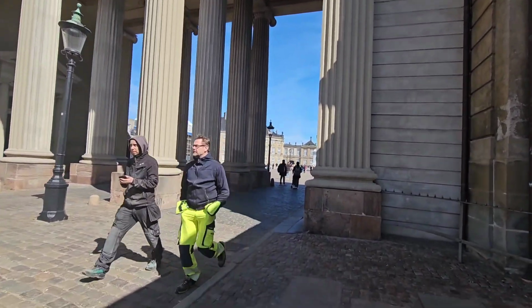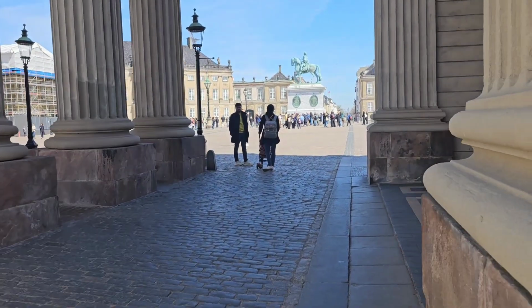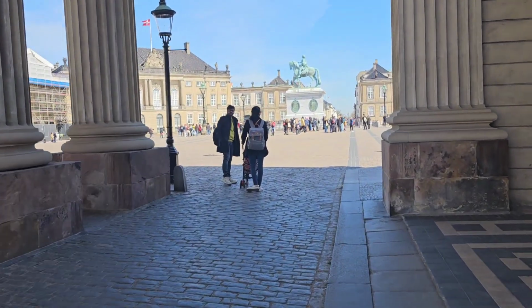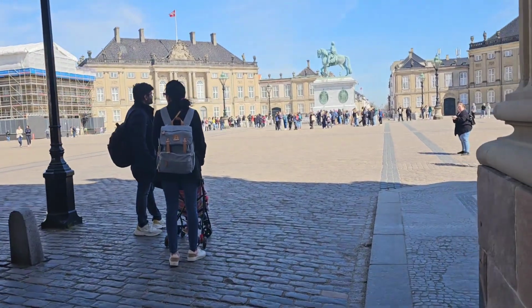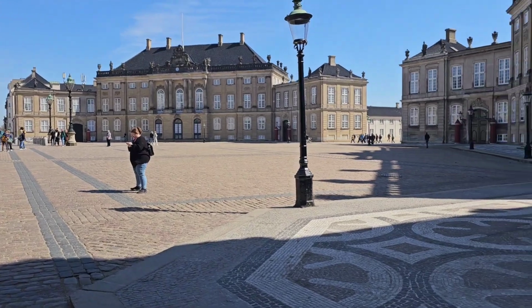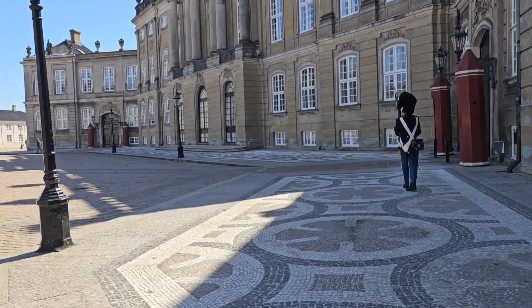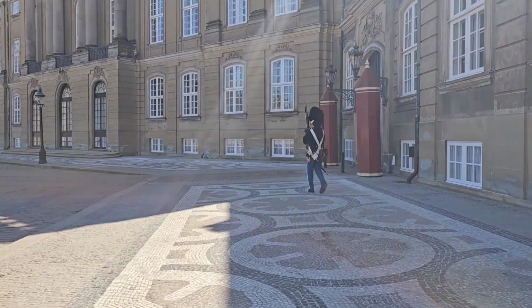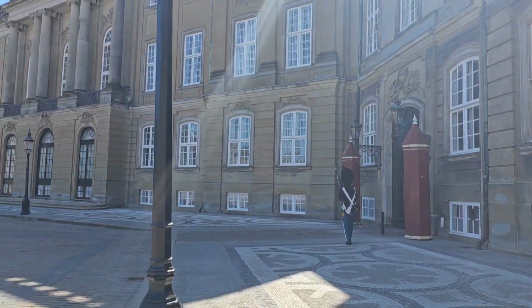Hello, so we are entering now the Amalienborg. This is the royal family's residence in Copenhagen. The palace is a must for anyone with a taste for royal history, and this is one of the world's oldest monarchies. Don't miss also the palace square, where you can watch the unforgettable changing of the guards, and I will show you guys that later.